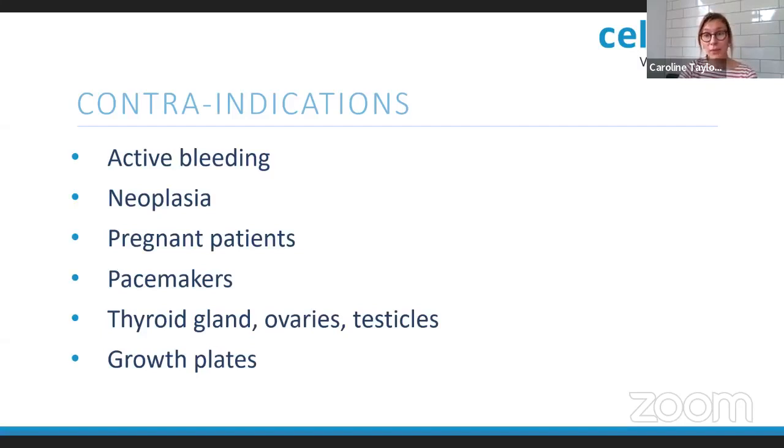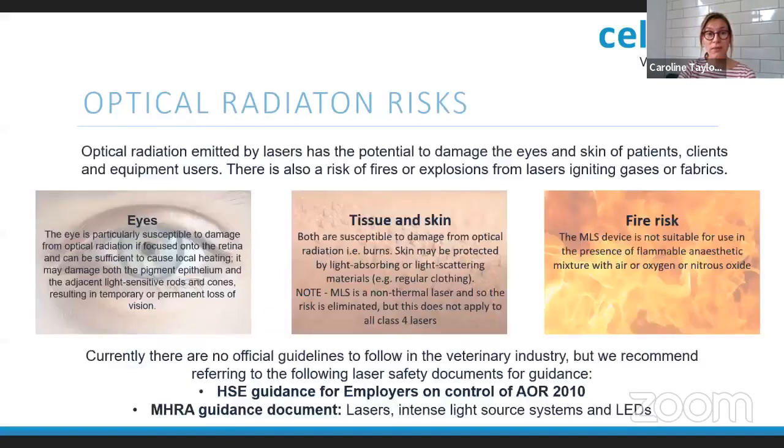Other than that, pretty much any form of inflammation or pain, we can use laser to reduce those signs of pain, swelling, and inflammation.